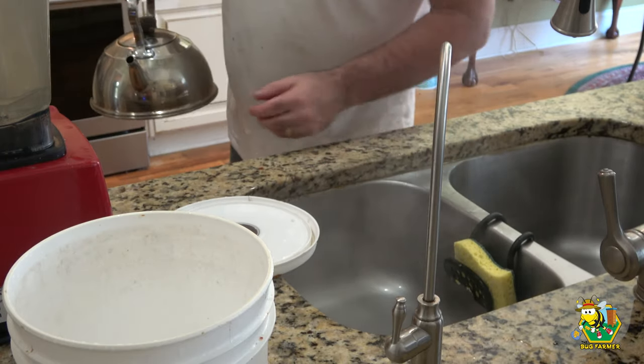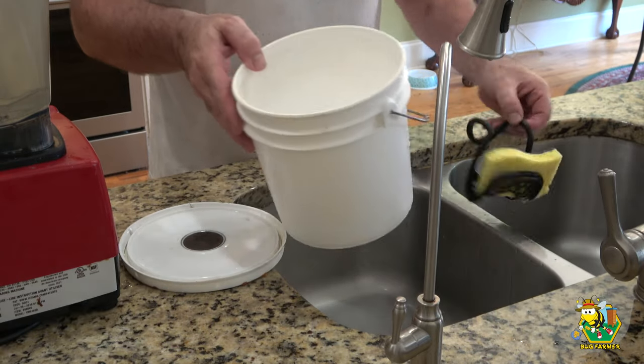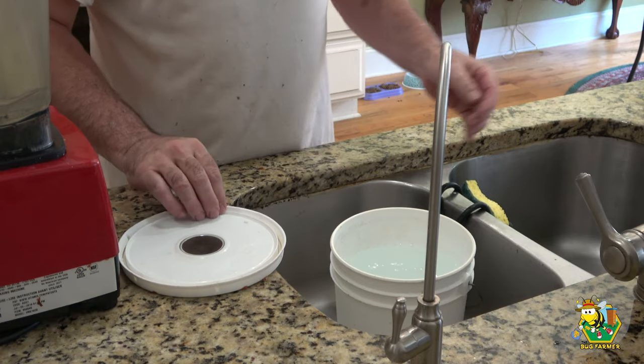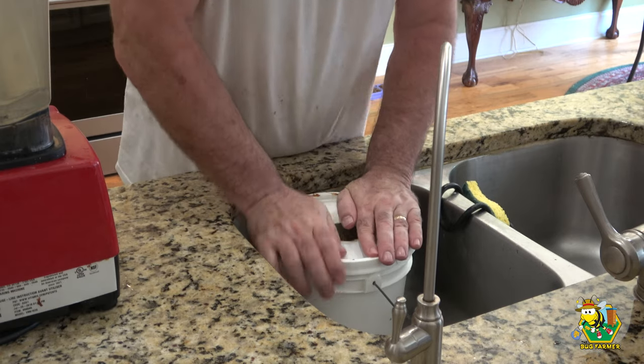Beautiful. Now it's going to work. So for those of you who don't know, let me show you how a bucket feeder works. We're going to fill it with water just for this demonstration. Let's pretend that we have filled this up with sugar syrup. You put the lid on.